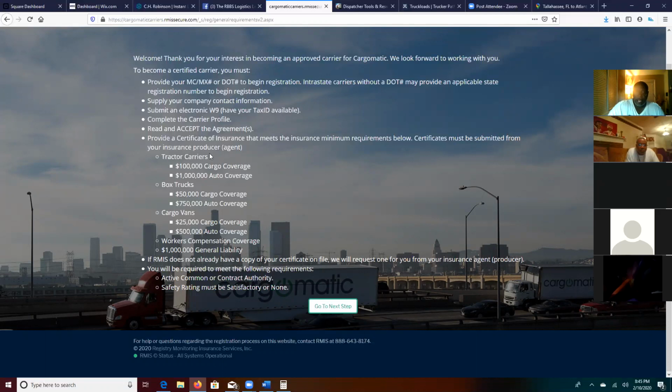Here's what I need. You're going to need all this stuff. For tractors, what are you going to need? Carriers have to have at least $100,000 for cargo coverage, and $1 million in auto coverage if you're doing that type of thing.